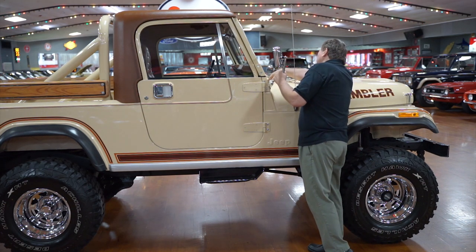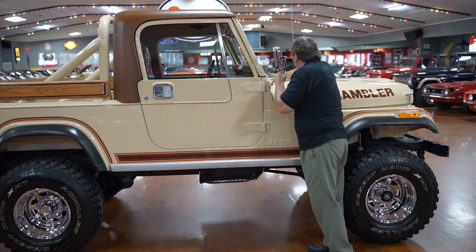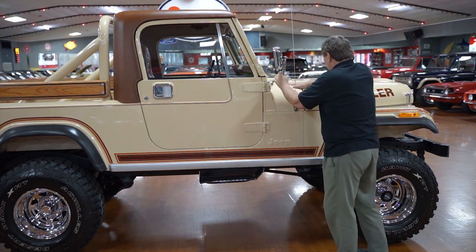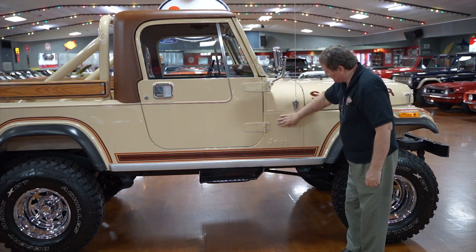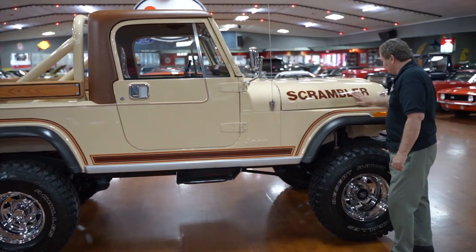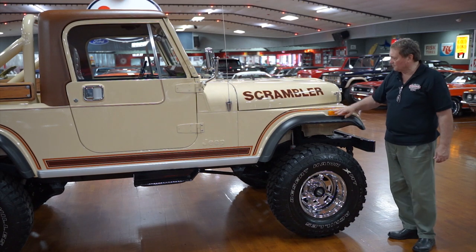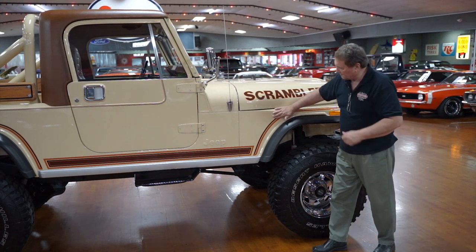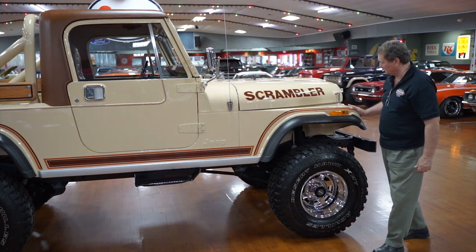Let's see here. I don't see anything at all there. Crestile antenna on it, single mast the way they did them back then. Jeep designation on it. Scrambler on the side. Another wheel lip molding. And again, there's no deterioration at all. You can see that nothing has ever been rusted or deteriorated on this vehicle.